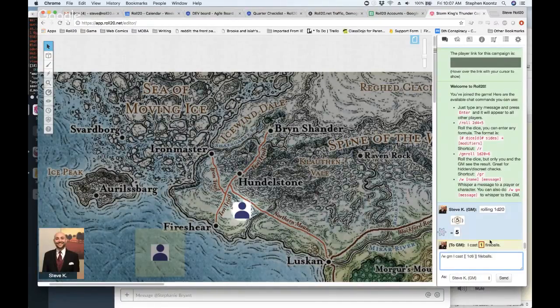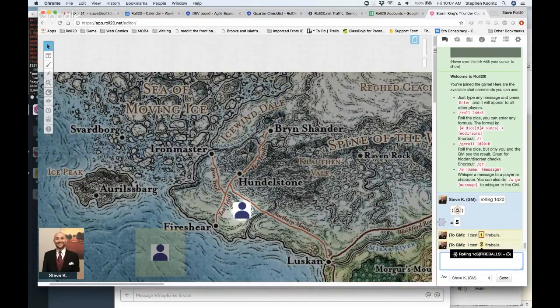And then for those of you who are smarty pants and already knew that, one other thing you can do is if you do single brackets inside the double brackets, you can label it. So if I put the label of fireballs, and I did that again, when you hover over for the tooltip, the fireballs label ends up in the roll.